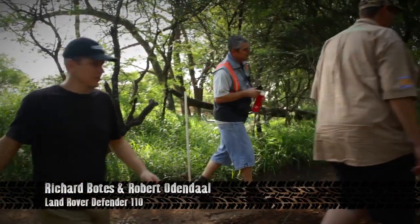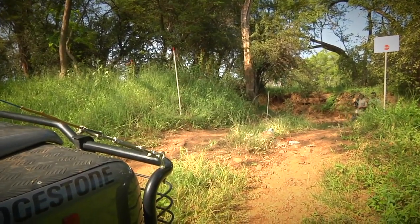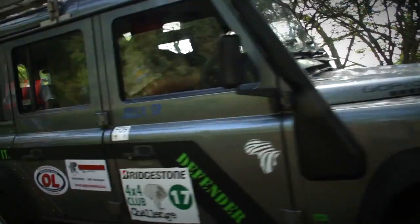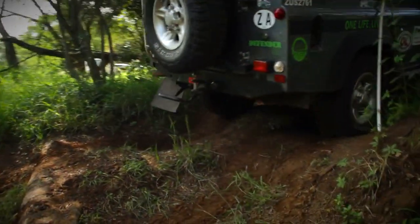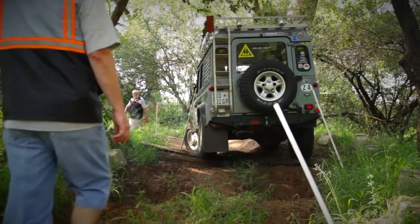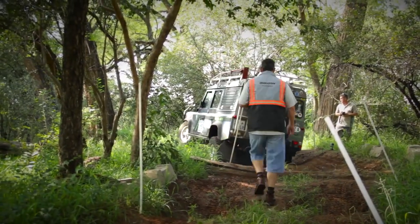Next are Richard Boertus and Robert Oerdendaal in a Landy Defender 110. Richard and Robert are the first team to notice some strategically placed rubbish on the track, which is in fact a cunning move from the organisers to see if their competitors will firstly notice it and secondly attempt to remove it. Doing so will result in full marks in the environmental section, and the Landy team is the first to score points in that section. Unfortunately, it doesn't go quite as well for the long Landy on the obstacle, as Richard takes out 3 poles. So that's just 25 points on the scorecard.